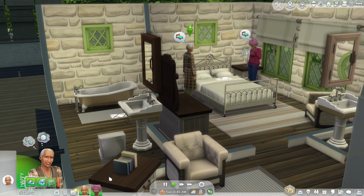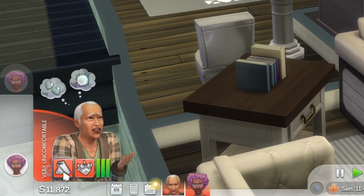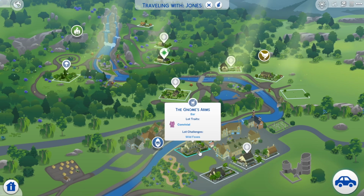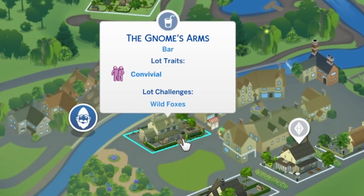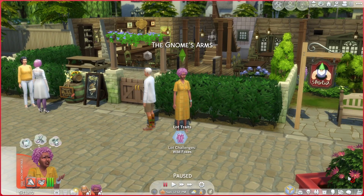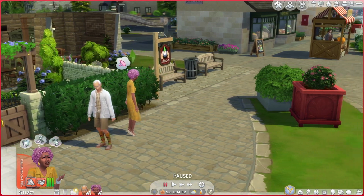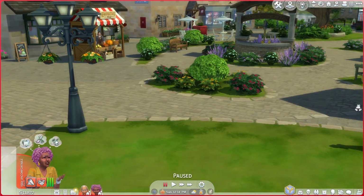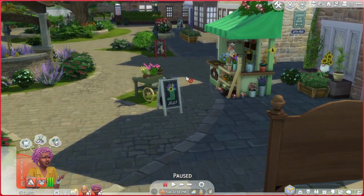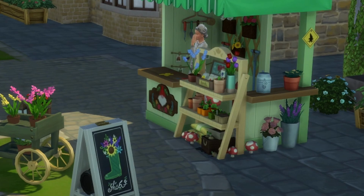When they've had their fill, they can head on into town. Oh dear. When your newlyweds have worked up an appetite, shall we say, why not take them to the Gnome's Arms for some hearty goodness? And it is a good idea to arrive when these stores are still open. Then you can get yourself a little souvenir of the occasion, and that's something that I deem a worthy thing to do on your honeymoon. Buy some garden shop items.